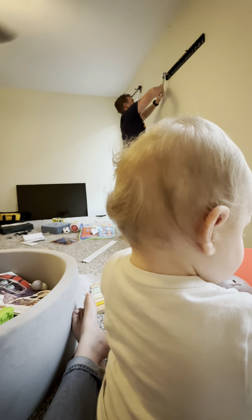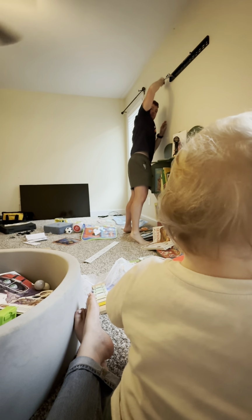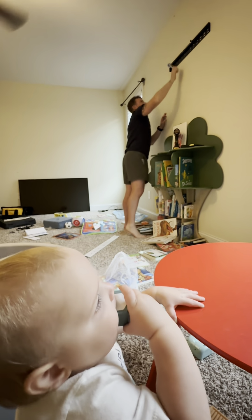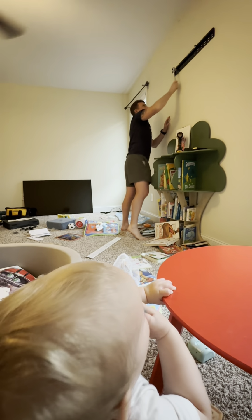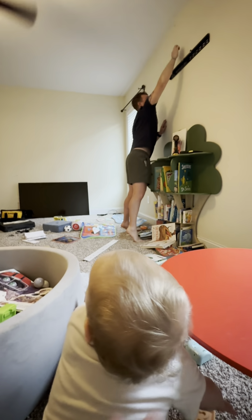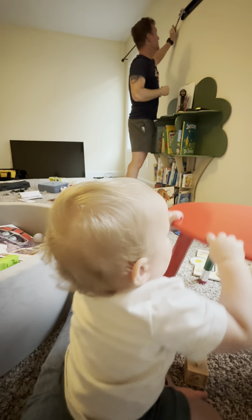That's a stud, for sure. Until we walk outside and see if there's lag nuts sticking out the side of the house. There are not. I know there's not, they're not that long. I should have brought the ladder up here. Harlan, is this necessary?